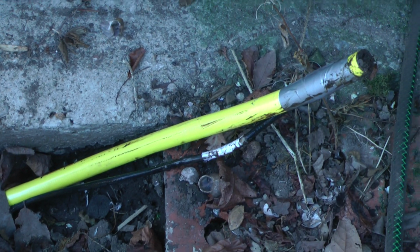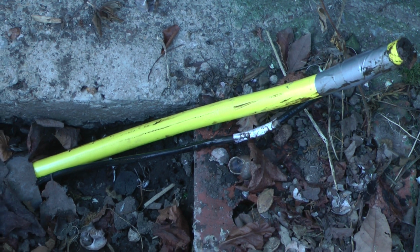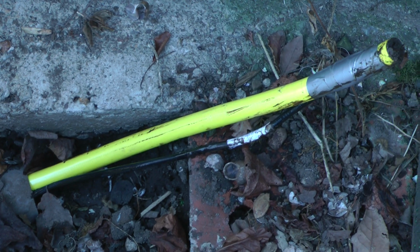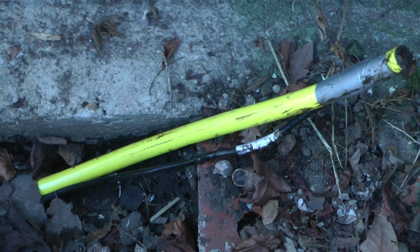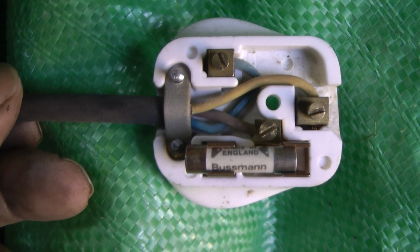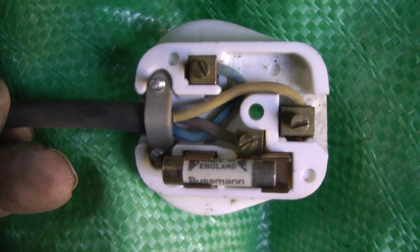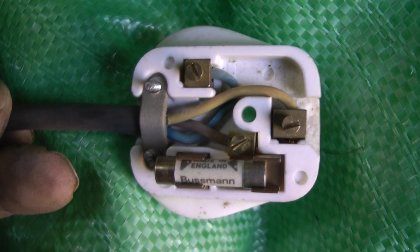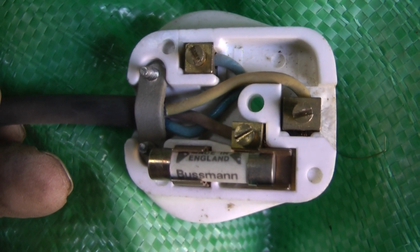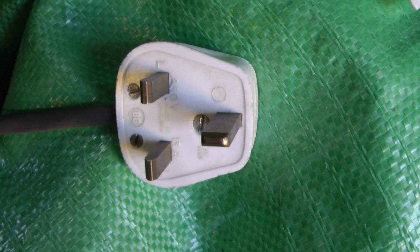Well, that was pretty straightforward. Take the tape off, shove it through this hole in the shed. Well, that's it all wired up. The cable clamp is tight, all the screws are tight, just got to put the cover on, plug it in, set up the pump, and away we go. I forgot to mention, you can't run it on a 2-pin plug, it has to be an earth.